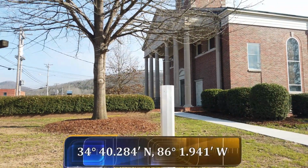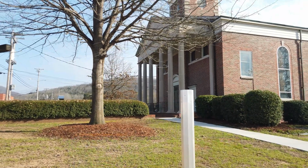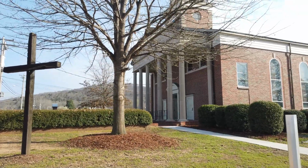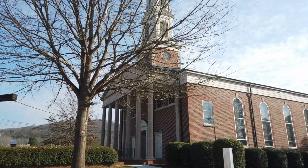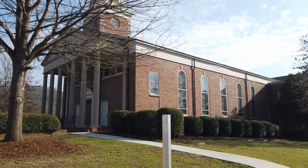Well, it appears that the marker for the First Baptist Church may be missing. I definitely don't see it here. So anyway, it was supposed to be for this church here. This is the First Baptist Church in Scottsboro, Alabama. And there should have been a marker on that pole.